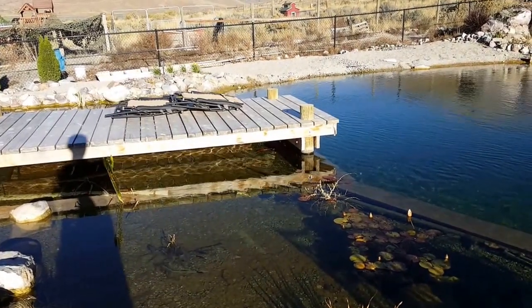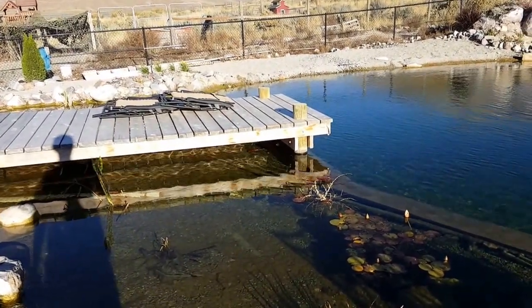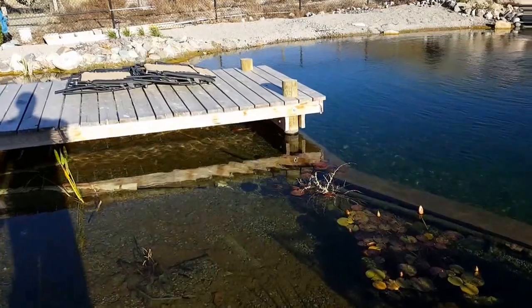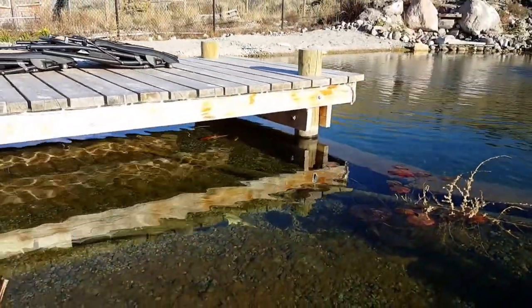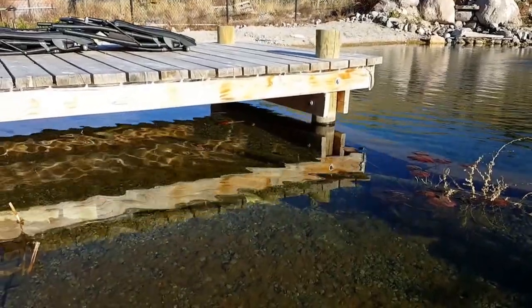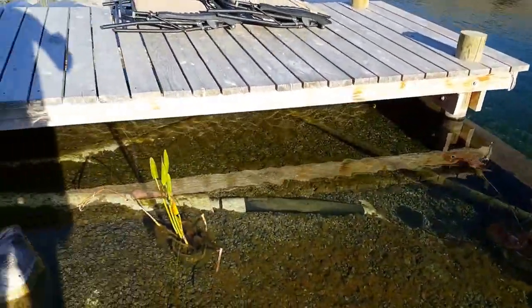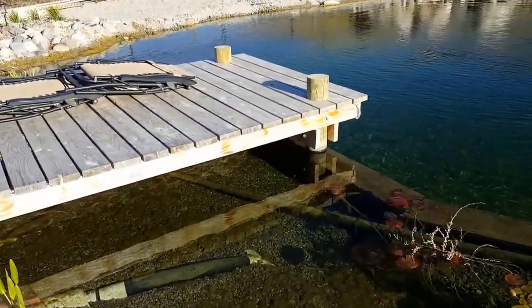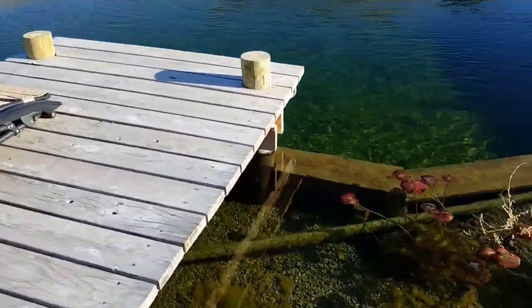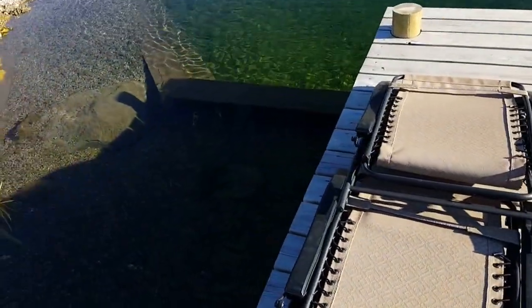You can kind of see right there in the middle under the dock is our three big goldfish. Let's see if we can get closer up to them. There's an orange one. They came from the pet store about an inch and a half each, and now they're at least 6 inches each. They're there.